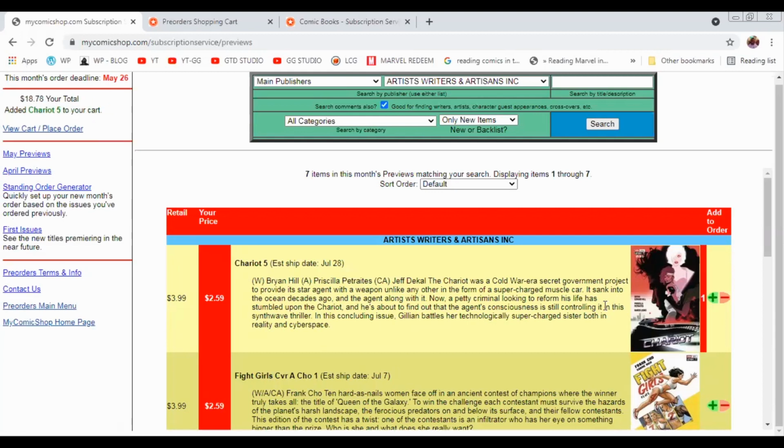Not Cold War. Chariot #5. The Chariot was a Cold War era secret government project to provide its star agent with a weapon unlike any other in the form of a supercharged muscle car. It sank into the ocean decades ago, and the agent, along with it. Now a petty criminal looking to reform his life has stumbled upon the Chariot, and he's about to find out that the agent's consciousness is still controlling it. It's still controlling it in this synthwave thriller.